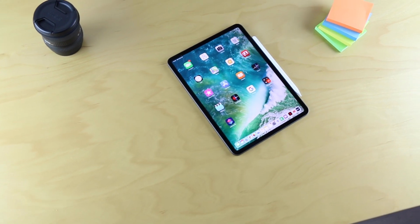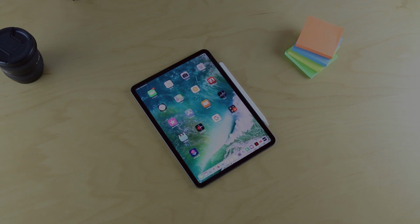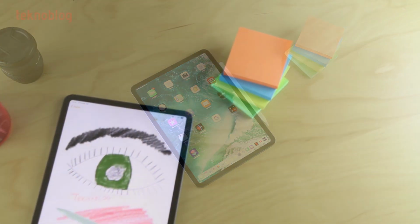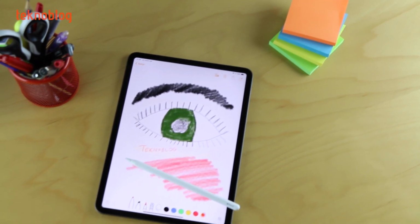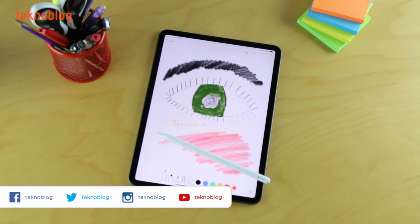Hi, in this video, we look at Apple's 11-inch 2018 model professional tablet iPad Pro. Being introduced in Apple's New York event at the end of October, the new generation iPad Pro tablets have the most comprehensive and radical design changes since 2015, which marks the start of this series.